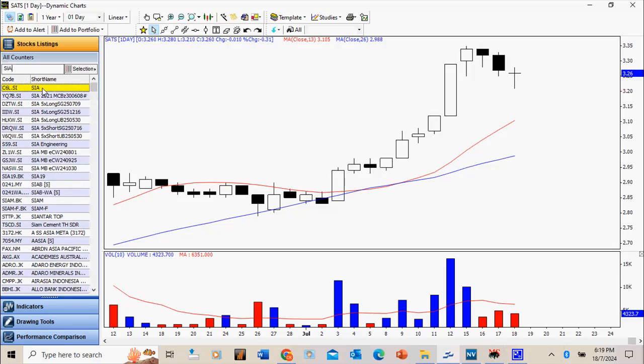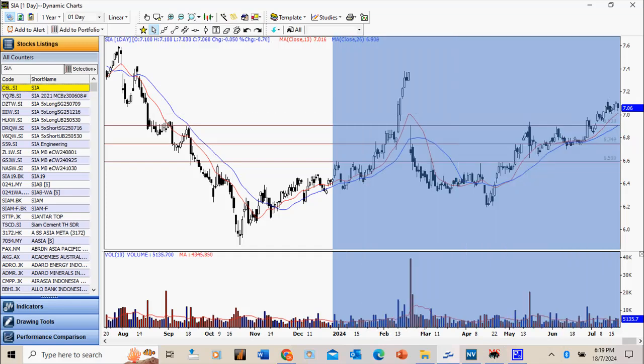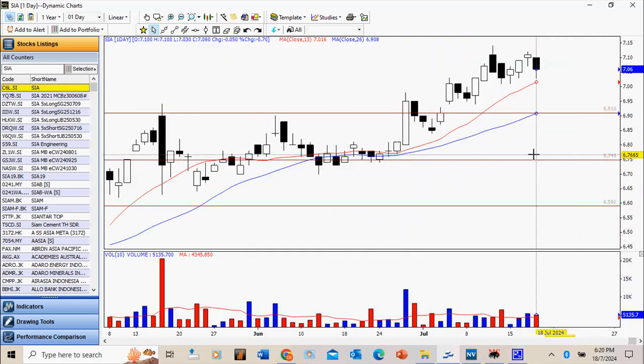SIA is inching up, and at this point in time we have a small dipper setup. Bar high here is at 714.